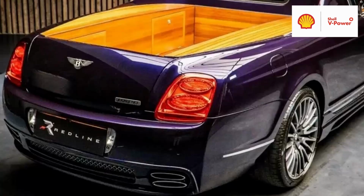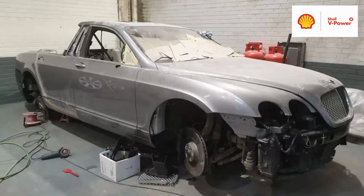This modified one-of-a-kind Bentley emerging from the hands of DC Customs presents an intriguing fusion of luxury and utility that challenges conventional automotive norms. Underneath its opulent exterior lies a beastly 6-liter twin-turbo engine, churning out an impressive 417 kilowatts of power. This powertrain positions the Bentley bakkie as a force to be reckoned with, promising both speed and hauling capability. The starting point for this metamorphosis was a 2005 Continental Flying Spur donor car.